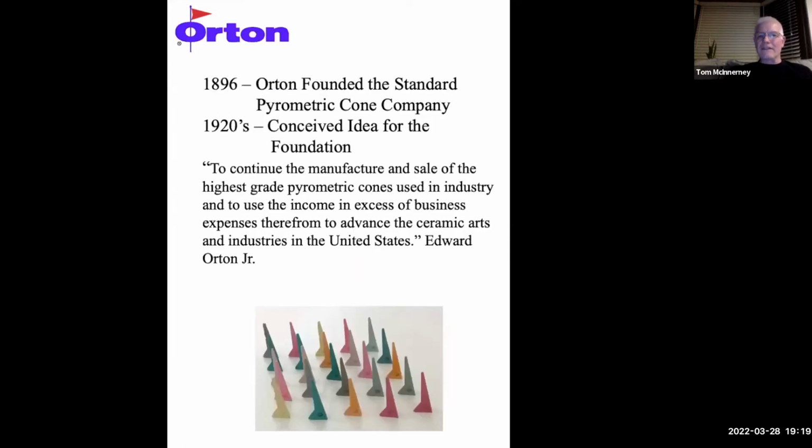So he founded this company, and he started producing these cones at the Ohio State University in the basement of one of the buildings, but it got too big for that. So he had to actually move it off-site. And he continued over a period of time, having no children from his marriage. So he was thinking, what am I going to do with this company? It's starting to really become something. I don't want it to die out when I die out.